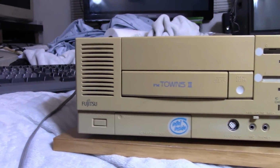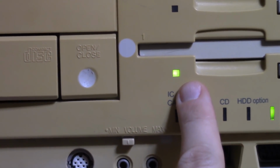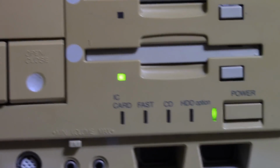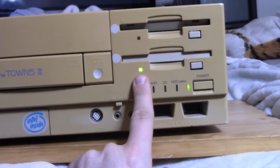That was a weird sound. But we have light here, and I don't know if that's normal, but we do have a power light. I can hear the fan, so that's good. I don't know if that's supposed to be on.